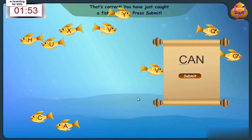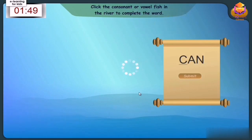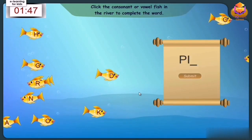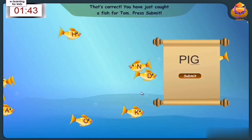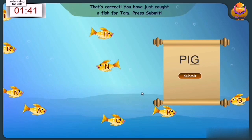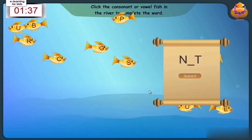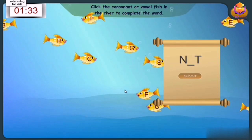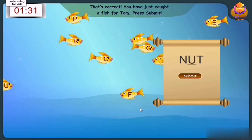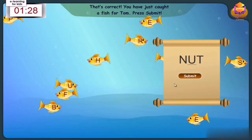That's correct. You have caught a fish for Tom. Press Submit. That's correct. You have caught a fish for Tom. Press Submit. That's correct. You have caught a fish for Tom. Press Submit.